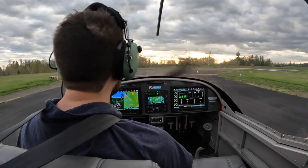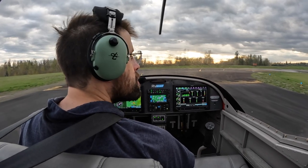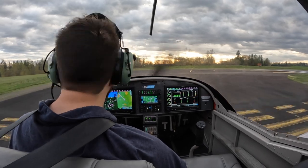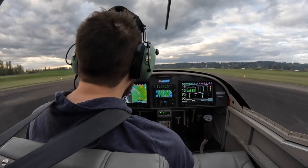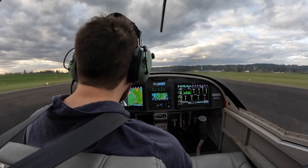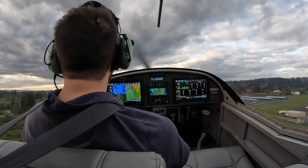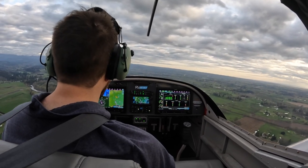Mulino traffic, Cessna 5274 Victor is left base, touch and go, runway 32. Mulino traffic, RV 317 Victor Alpha, departing 32, remaining in pattern, Mulino. Mulino traffic, Cessna 5274 Victor, rolling out on final, departing. Mulino traffic, Cessna 5274 Victor, departing westbound for Aurora. Have a nice evening.